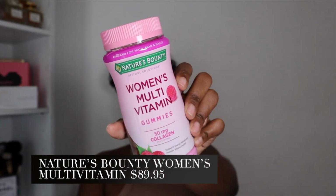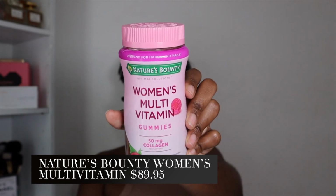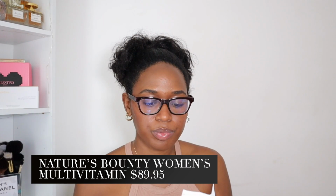Next up, we have something for my health. This is the Nature's Bounty Women's Multivitamin Gummies with 50 milligrams of collagen per serving. This was $89.95. I picked this up because I've seen they did an influencer package and sent it out to a few influencers. One of the girls, Natural Val, usually posts about this anyway, even before that whole package was sent out. She usually uses these gummies, so it was already on my radar.